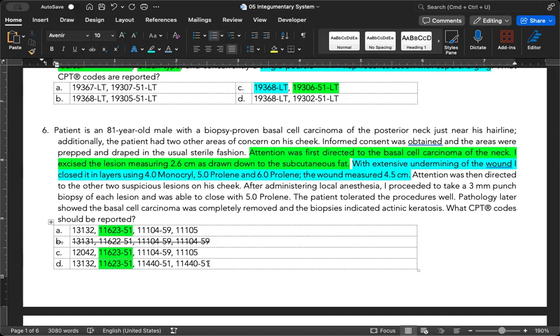Yes. Yep. So, Christy, if they close it in layers, if there's anything that states that it's closed in layers, then that can constitute an intermediate closure. In this scenario, extensive undermining, that is considered a complex repair.